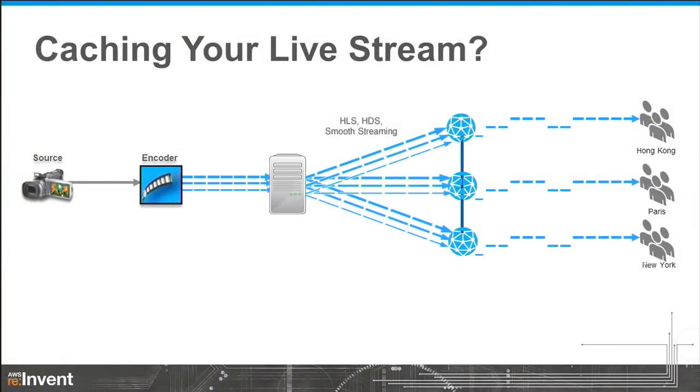What about a live stream? This is something where you might think, well, the stream is being generated live. How can you take advantage of caching for a live event? So if you're doing any live events, you can still take advantage of CloudFront by CloudFront fronting the media servers that could be an Adobe Media Server, Windows IIS server, or a Wowza Media Server running on EC2. And CloudFront can still be caching the live stream generated from that media server and help scale the delivery of that live stream to all of your viewers around the world.